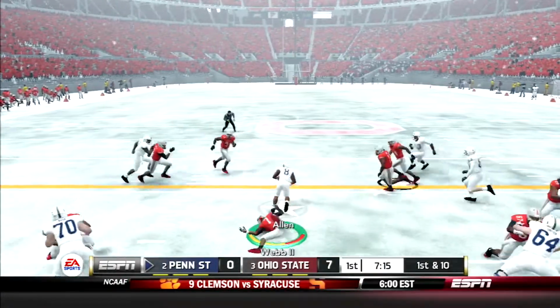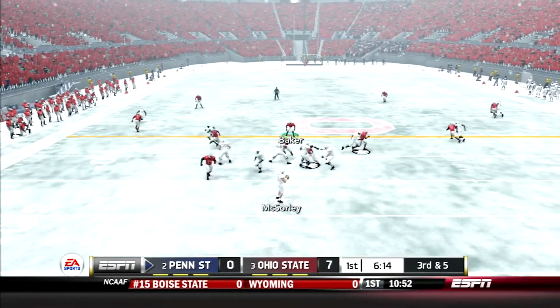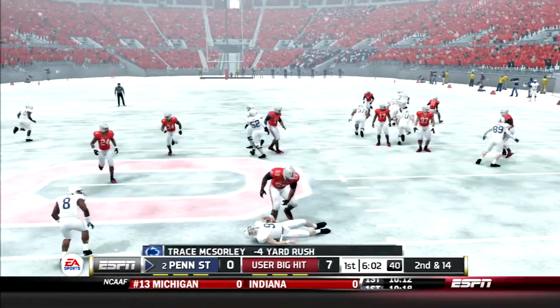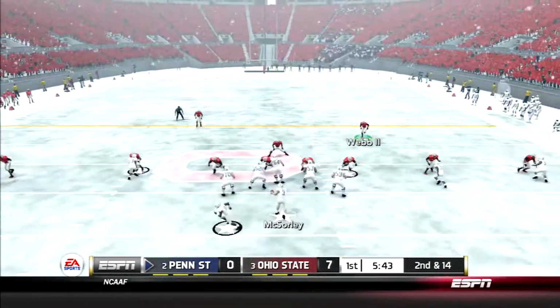Mark Allen follows his blockers, finds a hole, sheds a tackle and picks up a first down. Then the Heisman hopeful McSorley drops back and throws a dime to Deshaun Hamilton for a gain of 11 yards. A few plays later, Penn State tries to go option left, but McSorley is destroyed by Tyquan Lewis for a 4-yard loss. But McSorley would bounce back.